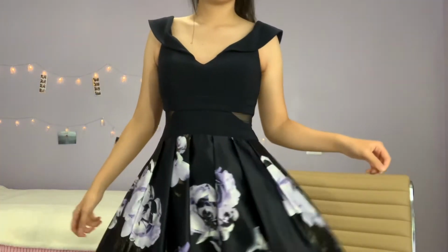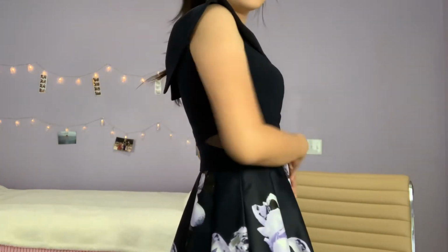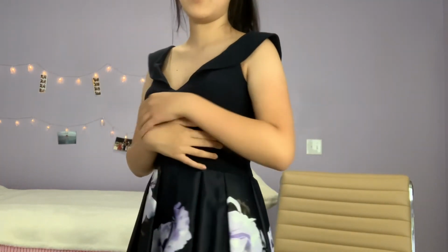Okay, I got the dress on. There was a moment of panic there where I thought that I wouldn't be able to get it on by myself, but it's okay, I got it on. So the good news is it still fits. The bad news is it is a little tight around here, which is understandable because it's been a year. Here's what it looks like. Got these cute little mesh cutouts and this floral pattern.